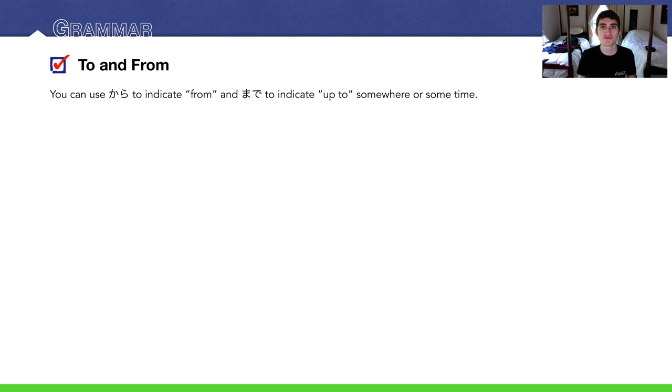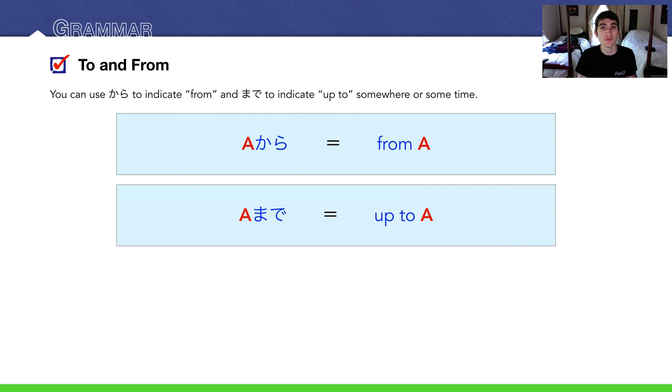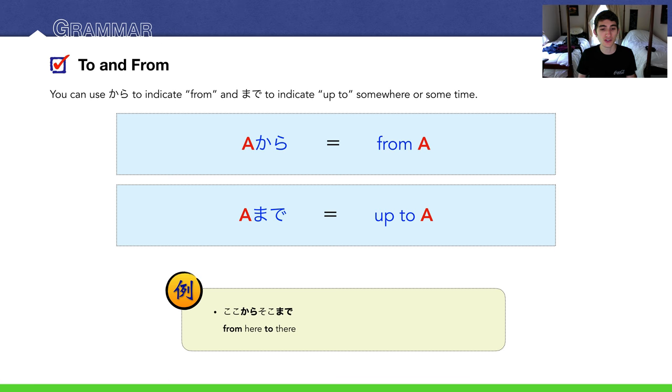Let's get into our grammar, to and from. So we can use kara and made to indicate from some place or time to another place or a time. A kara, from A. A made, up to A, all right. For example, ここからそこまで, from here to there. All right, and notice those are places, ここ, そこ. This is time. 4時から5時まで, from 4 o'clock to 5 o'clock. Okay.